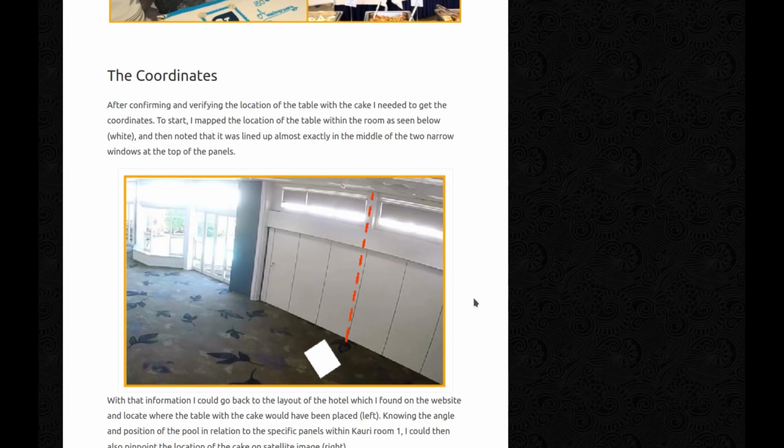After confirming and verifying the location of the table with the cake, I need to get the coordinates. Obviously, that's what we're doing. To start, I mapped the location of the table within the room as seen below in white. So this is where the table would have been. And then noted that it was lined up almost exactly in the middle of the two narrow windows at the top of the panel. So see, there are narrow windows there.